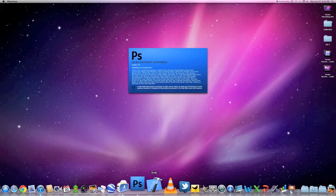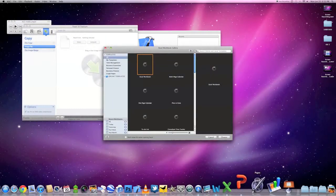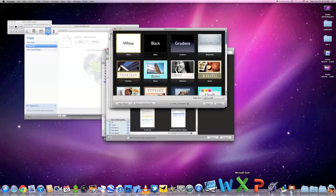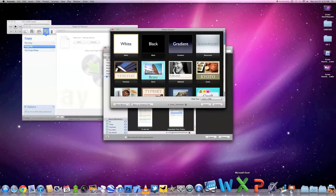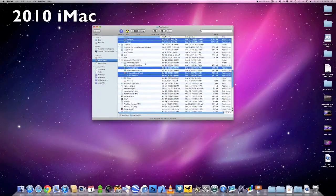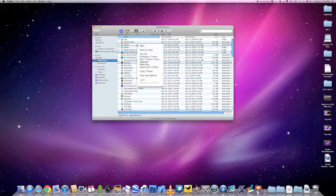Now loading individual apps is just as fast. So for example, we're loading Photoshop here, Xcode, VLC, word processors, everything loads very quickly. Again, there's no lag time, there's no waiting for these things to be ready. So again, it speeds up productivity, it's very useful. But again, if you're loading an app that requires a library located on another disk drive, it's going to be slower.